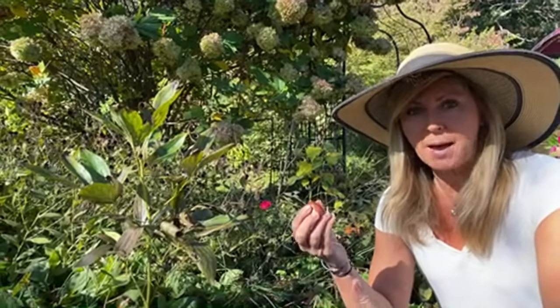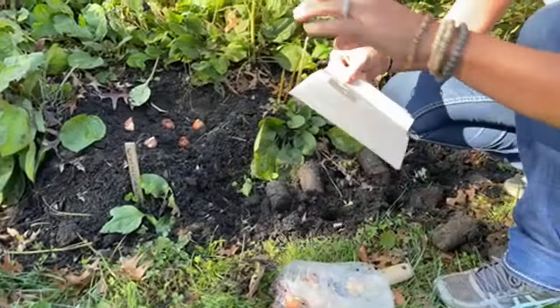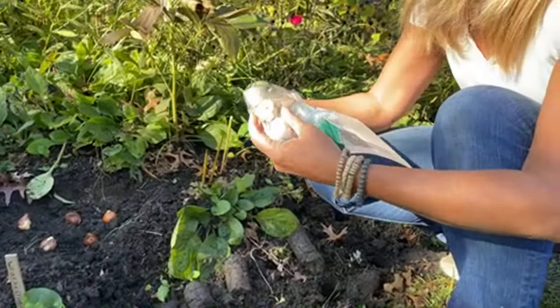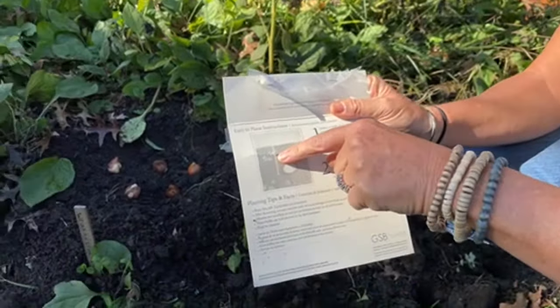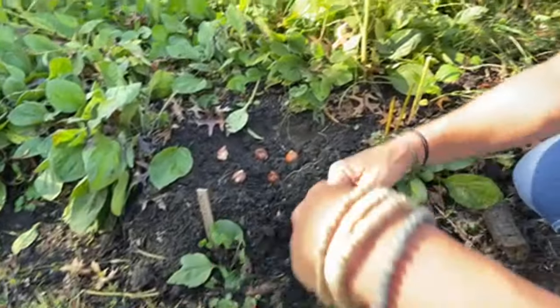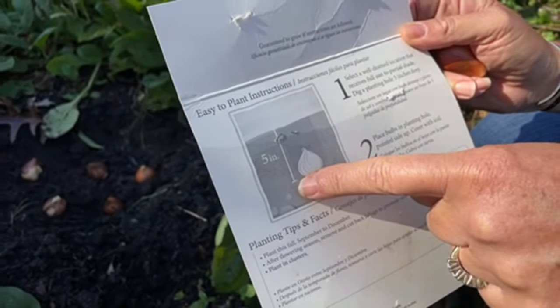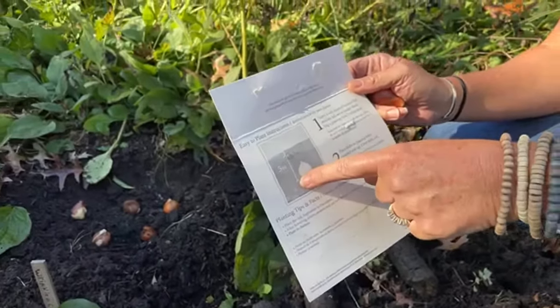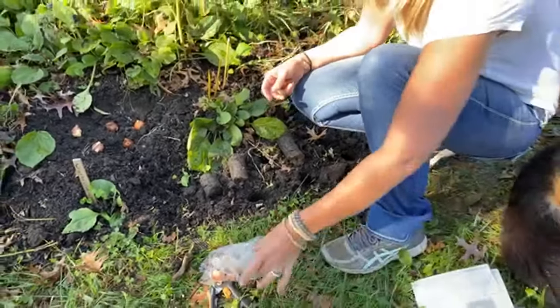But here's the thing, guys. On the back of your planting package, the bulb package, they're going to tell you the exact depth. So check this out. This is a smaller allium plant that I have. It's not like those big giant ones. This is a smaller one, and it says plant it 5 inches deep. And the one over here that I have for tulips says to plant this one 5 inches deep. So the best bet is to check the exact depth that the bulb tells you, because some of the smaller ones you might only do 2 or 3 inches.